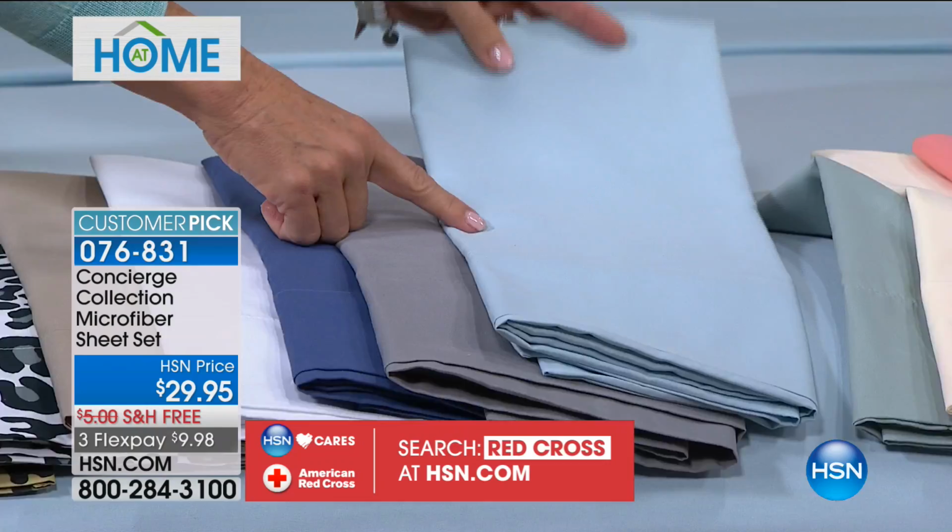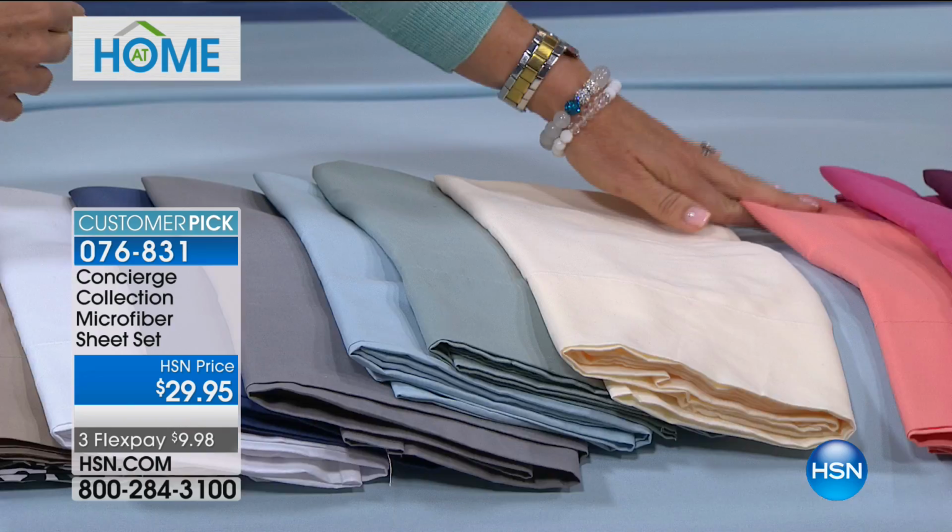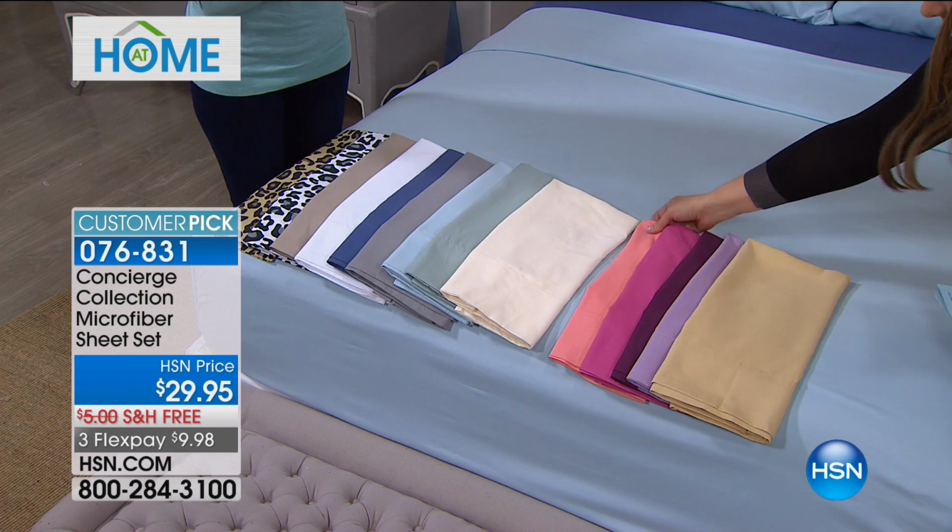Here's that jade I was mentioning. Looks so great with the taupe. Look at it even with the ivory. You want to paint your walls that color. The ivory's gone in twin. Otherwise, we're good, including Cal King. That's amazing. Then we have the coral, and it's a little bit brighter coral.